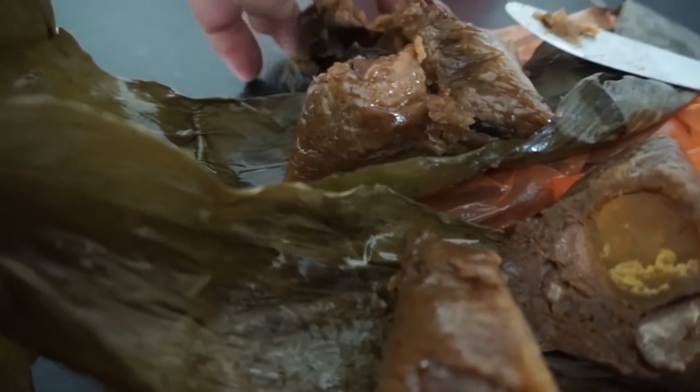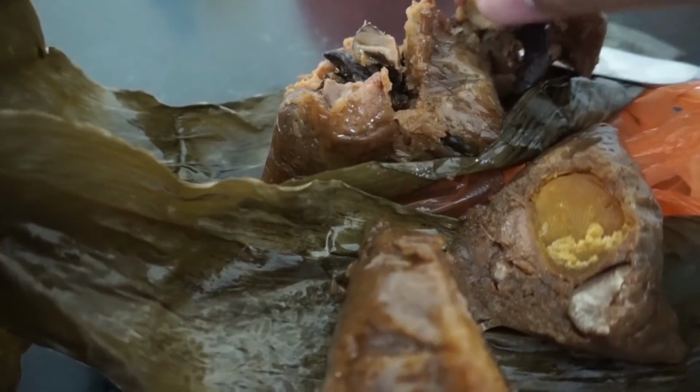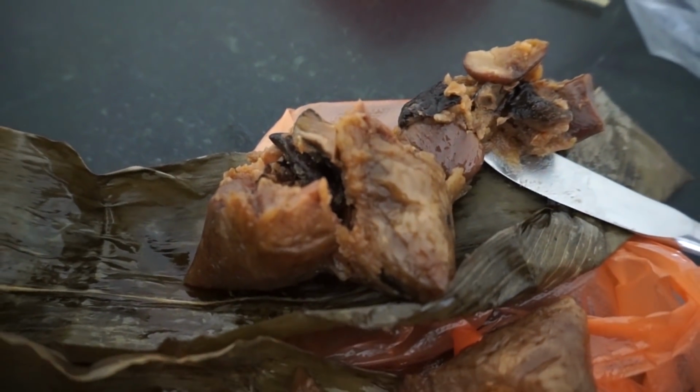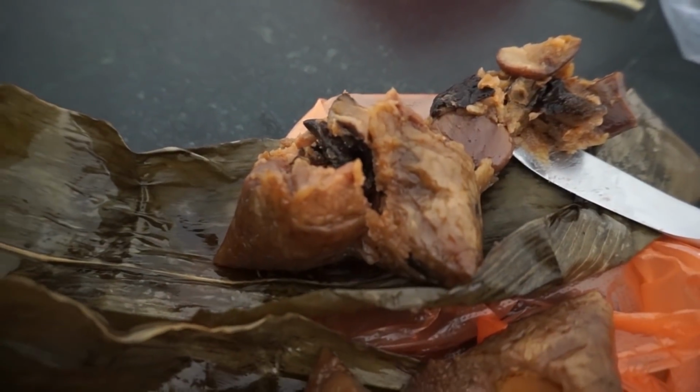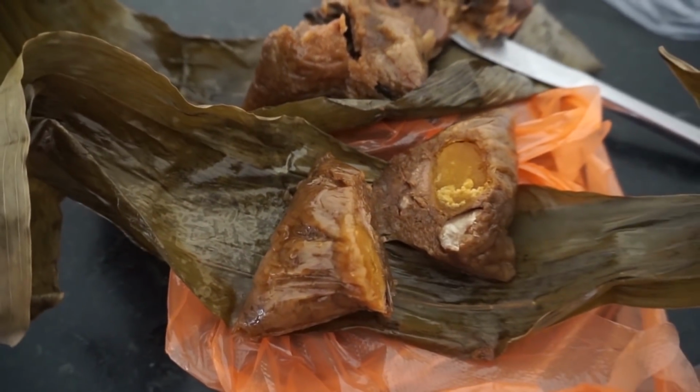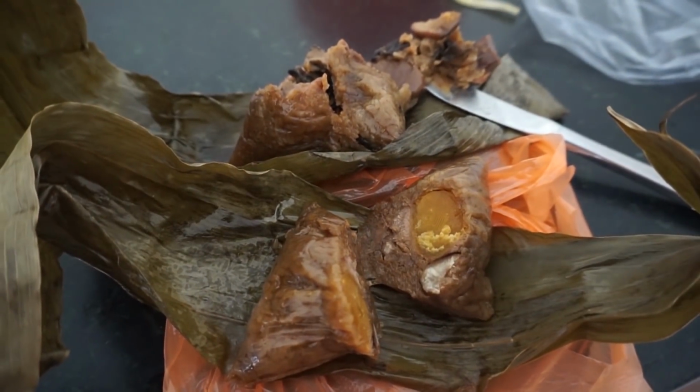And the next one is the one with the mushroom. The mushroom one is also nice and firm, but because of the mushroom, it breaks apart more easily, but still nicely done. But my favorite, the one I really like, is the one with the salted egg yolk.